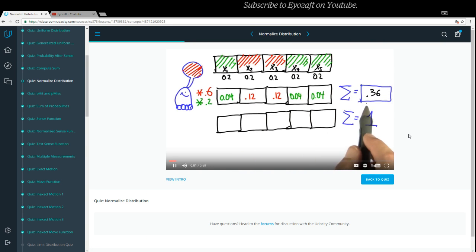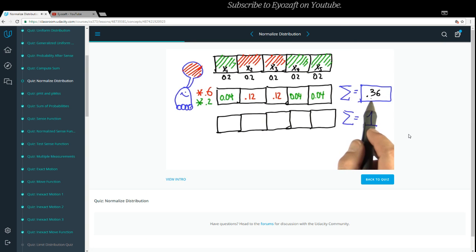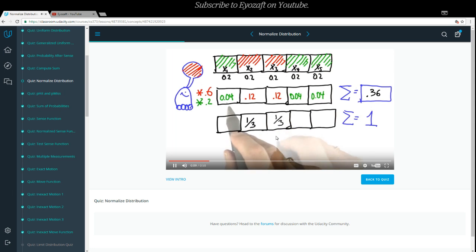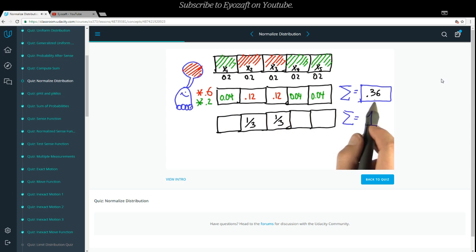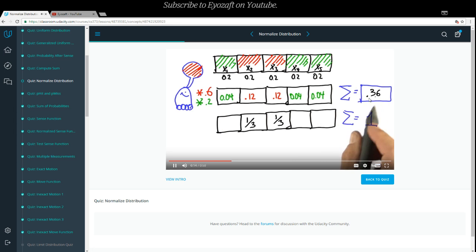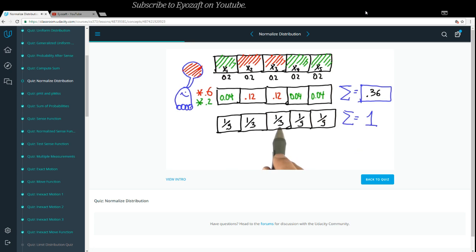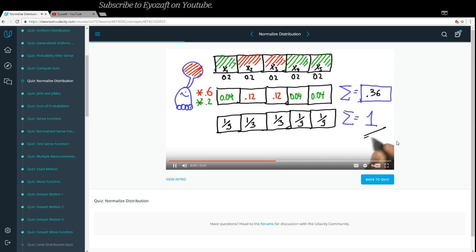So 0.12 divided by 0.36 is the same as 12 divided by 36, is the same as a third, or 0.333. And 0.04 divided by 0.36 is the same as 4 divided by 36, and that is 1 over 9. And if you look at these numbers, a third plus a third plus a third, gives exactly 1.